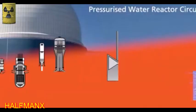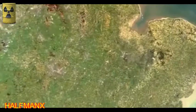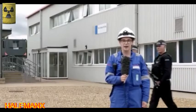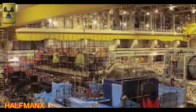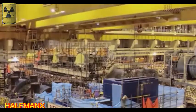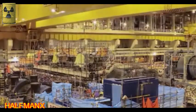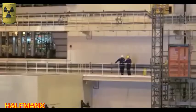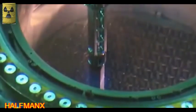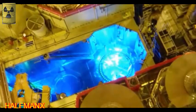Sizewell B is a pressurised water reactor, providing 3% of the UK's electricity. PWR is designed to operate continuously for a full 18-month cycle. A refuelling outage is where we stop generating electricity, refuel the reactor and do all the maintenance that we can't do whilst we're at power. This happens every 18 months. Our fuel is uranium. In a refuelling outage, we replace 1/3 of the fuel.